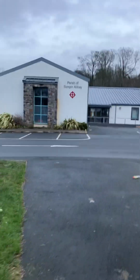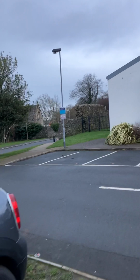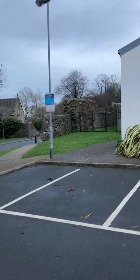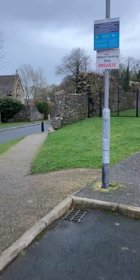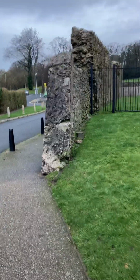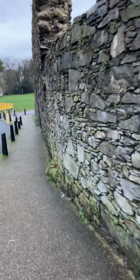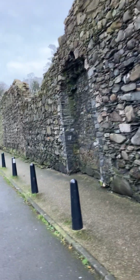If you check out the other videos that I done in Bangor a while back, I talk about the monks, and I talk about Malachi's wall in detail. But this is the wall here, as you can see. And so it's great to still have this part of history with us. There's not much of it left, but there's still enough, as you can see. And that's the wall.